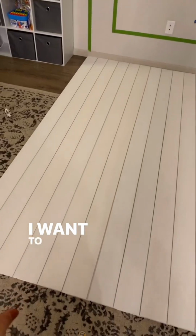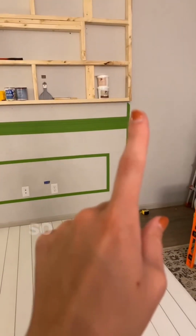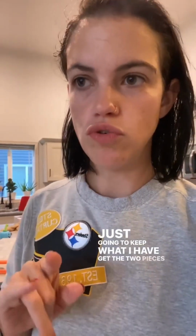For what I'm going to be configuring for the wiring for the TV, I want to make sure I have enough that overhangs so then I can miter the corners so those look clean and seamless. Morning. So I've come to the conclusion with this shiplap that I'm just going to keep what I have, get the 2 pieces that I need, the 2 extras, and then I actually need 2 more for the sides, but I'm just going to be getting 8-inch ones because I'm going to be cutting them down to fit.